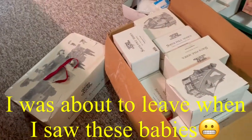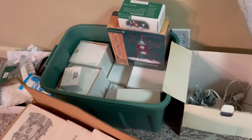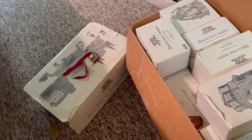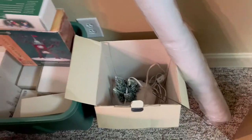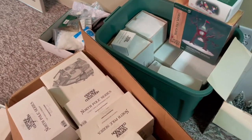Guys, here are a ton of vintage Department 56. They are all pre-owned and in okay shape. I'm going to see if they'll be willing to work with me and maybe bundle it up for me. I will let you know how it goes.